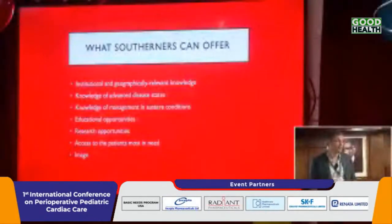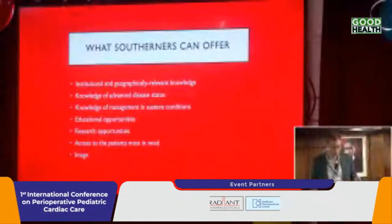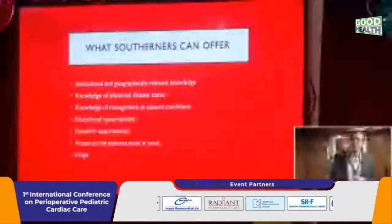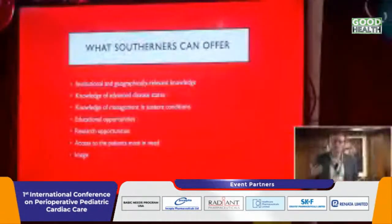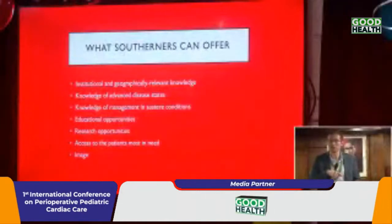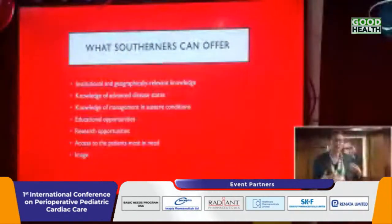And then also image. So this is interesting. I came to Texas Children's about a year ago, and now when we are interviewing new people to hire, my boss will come to me and he'll say, hey, can you go talk to them about your work in Bangladesh? Because that makes us look good, right? That makes us look important, you know? So the image thing goes both ways as well.